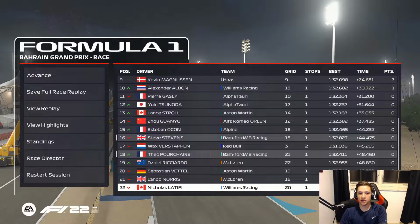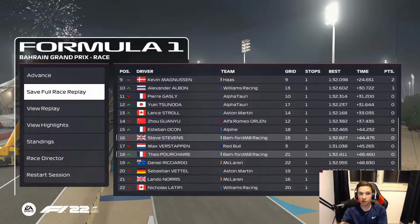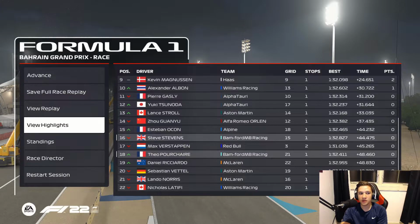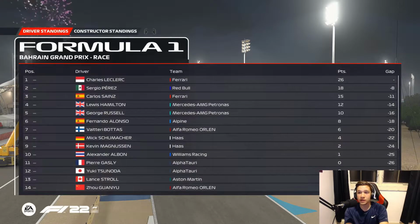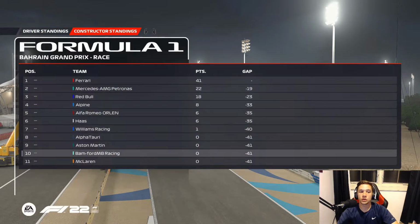And obviously Nicholas Latifi coming in dead last. Theo Porcher finishing P18. He actually had a faster lap than us, so he did have pace out there. So promising signs for our team. P16 and P18 could have been a lot worse, so it's not the end of the day. Although Alex Albon getting P10 for Williams is not good for us at all, because that's the team that we're hoping to beat in the Constructors. And moving on to the Constructors, you see here Williams with 1 point. AlphaTauri, Aston Martin, Bamford MB Racing and McLaren are the 4 teams yet to score a point.